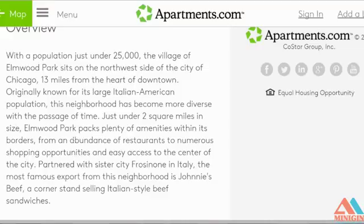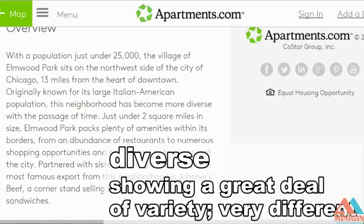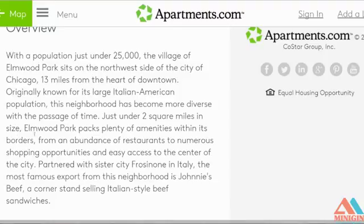But over time, it has become more diverse, meaning there are more different nationalities who live there. Just under 2 square miles in its size, Elmwood Park packs plenty of amenities within its borders. Okay, so it's going to tell us there's a lot of nice things to do, and you can see amenities in Elmwood Park. From an abundance, which is very much, a lot of restaurants and numerous, or many, shopping opportunities and easy access to the center of the city.